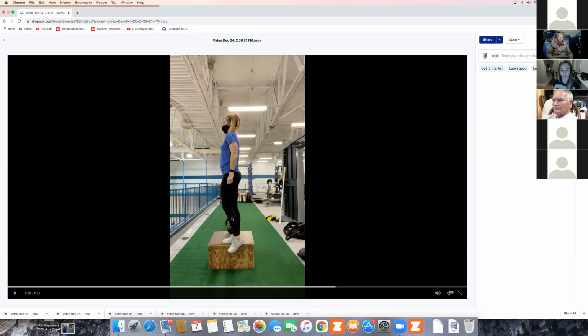The main thing with this one is as you're lowering down, you want your hip, knee, and foot to be in a line. A lot of people will tend to twist and their knee will become valgus, so that knee will cave in. And we really want to stray away from that and keep everything in a good line. Let's see, go back.